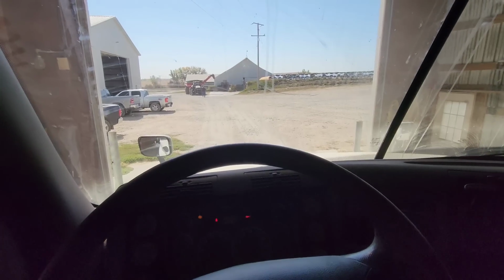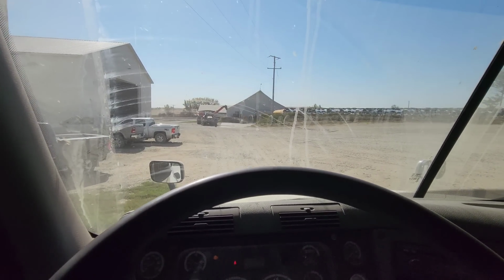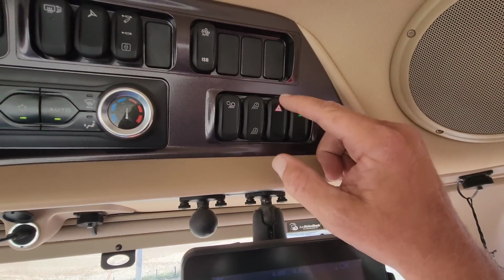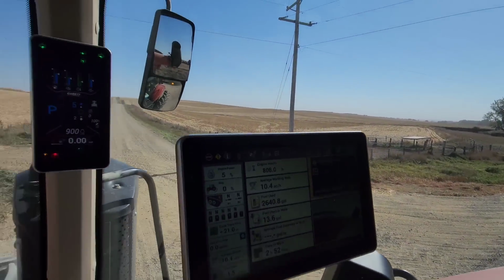Plans always change in farming, more than trucking actually. So plans have changed. I knew they would. I was having fun. I like doing this. Lance is going to load up on me, and we're going to go over and start hitting wet corn again. Alright, strobe lights, hazards, they're on, blink, blink, blink.